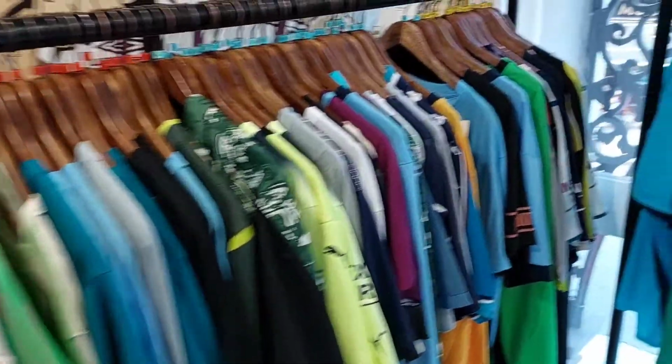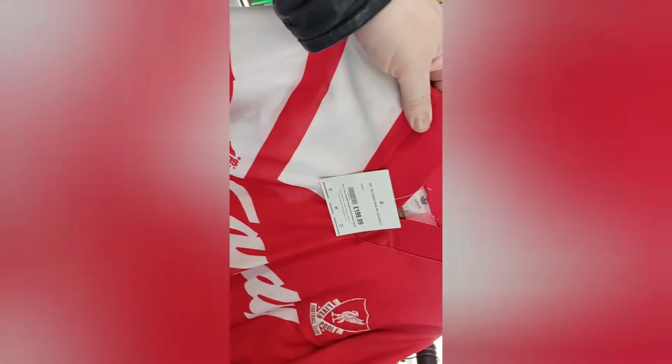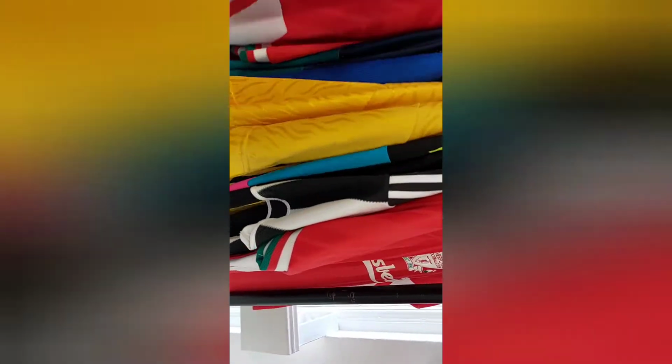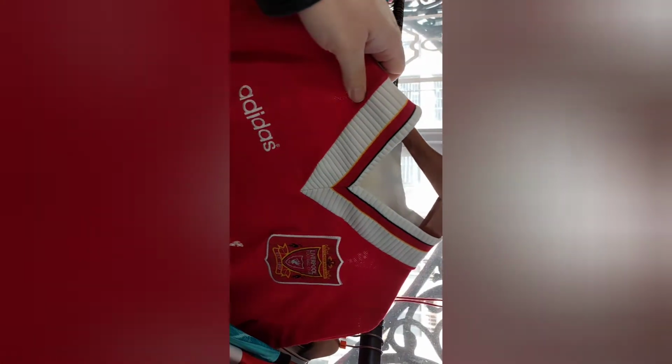I will take some close-ups very shortly and show you a few of the shirts that were there. So these are a couple of the Liverpool classic shirts I found. A bit too hefty on the price for my liking at the moment. I did like some of the shirts, but luckily they didn't have my size, so I didn't go all in. To be honest, I don't think I really would have done at those prices.